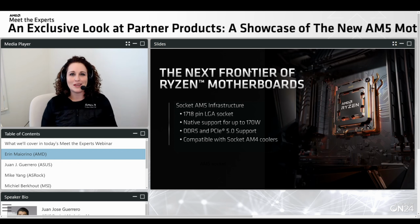With this socket, probably one of the biggest differences you'll see is we're transitioning from a micro PGA that we had with our socket AM4 to an LGA now, to really drive more power and more signal integrity for all these new high-speed IOs that we're bringing to the table. And we're pairing this with our new processor infrastructure that can support all the way up to 170 watt TDP.